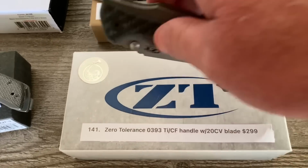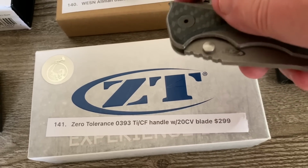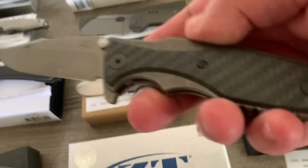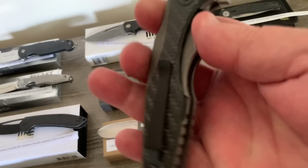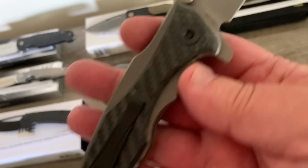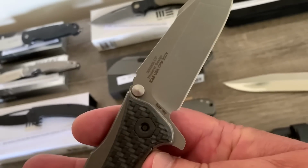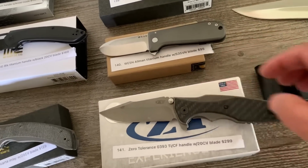And here, we got two ZTs. This one's the 393, 20 CV, $299. Of course, it's got a glow carbon fiber here. If you put the light on that, it'll glow. And yeah, 20 CV blade, etc. Looks good. Got the box.